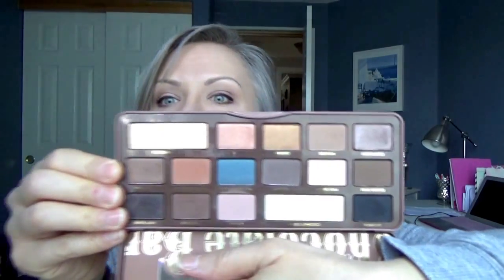Okay, and the last thing that I want to share is the eyeshadow palette that I've been sporting most of the week, and it is my beloved Too Faced Semi-Sweet Chocolate Bar Palette. I have the original chocolate bar palette as well, and I have to say between the two, I don't know which I like better. I love them both. These are just great palettes. I love Too Faced.